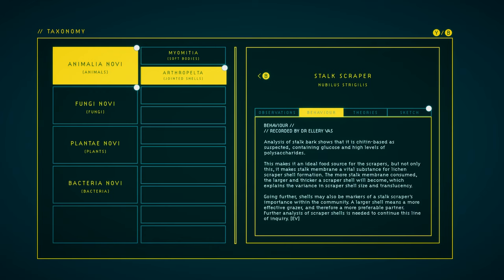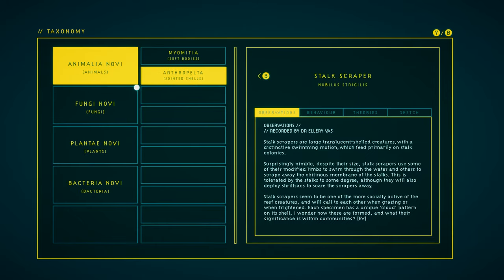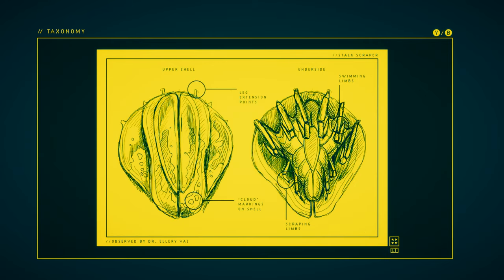Stalk scrapers, behavior. Analysis of stalk bark shows that it's chitin-based as suspected, containing glucose and high levels of polysaccharides. This makes it an ideal food source for the scrapers. But not only this, it makes stalk membrane a vital substance for lichen scraper shell formation. The more stalk membrane consumed, the larger and thicker a scraper shell will become, which explains the variance in scraper shell size and translucency. Going further, shells may also be markers of a stalk scraper's importance within the community. A larger shell means a more effective grazer, and therefore a more preferable partner. Further analysis of scraper shells is needed to continue this line of inquiry. Oops, didn't mean to do that, hold on. The stalk scraper.